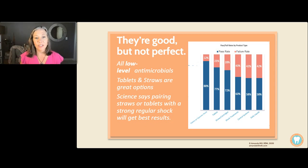You can see in this chart that tablets with a separate shock pass 88% of the time. But when you go down to just tablets and that's it, it becomes 77%. Straws and cartridges, 72%. So anyway, they all have some kind of failure rate. Even I know what I'm doing and mine failed. So it happens. That biofilm is tricky.